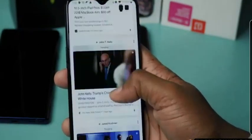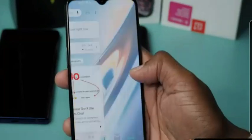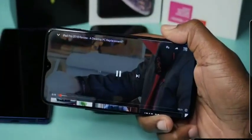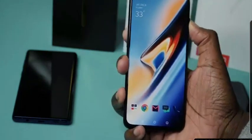The OnePlus 6T feels really great in your hand. The buttons are extremely clickable as well. They feel great to press. You throw a case on this thing, it does perform like a premium phone with a smaller price tag.